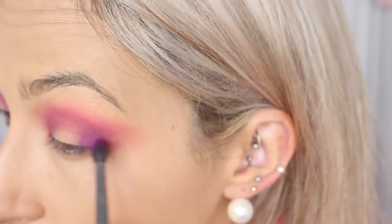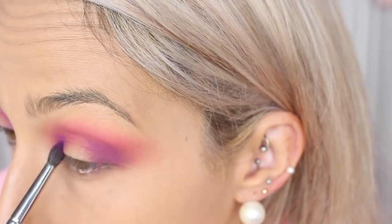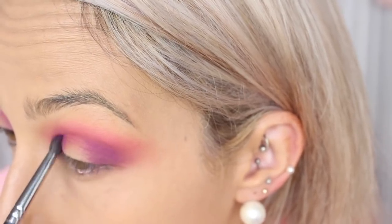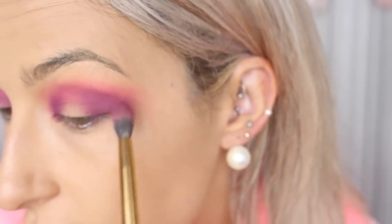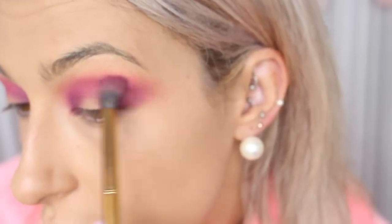These shades are actually super pigmented. I'm really, really happy with them. They're quite beautiful. Let's go back in with that purple shade again, the first light shade that I used, just to kind of blend everything out. I'm really happy with the way that's turning out. It's quite extreme, but hello, that's what we're going for today.